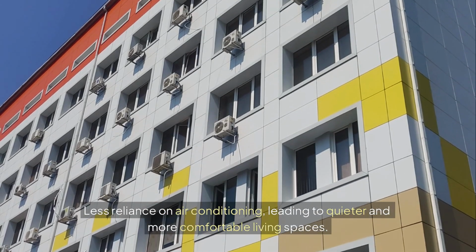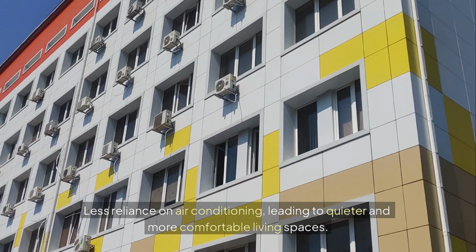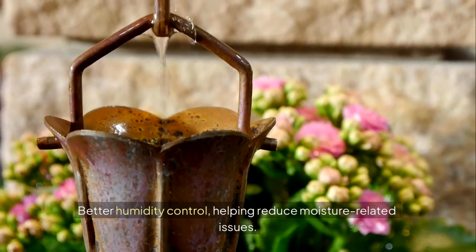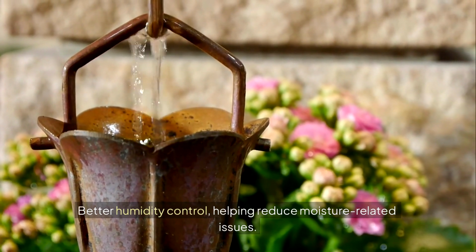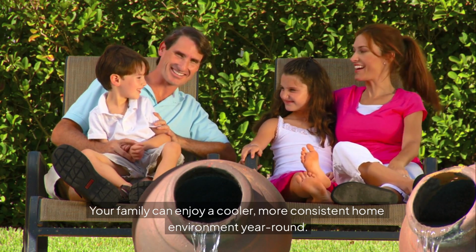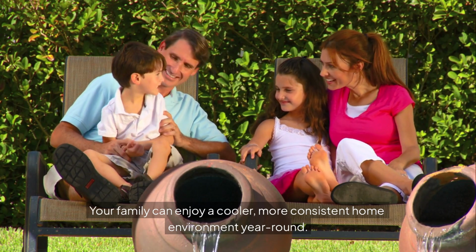Less reliance on air conditioning, leading to quieter and more comfortable living spaces. Better humidity control, helping reduce moisture-related issues. Your family can enjoy a cooler, more consistent home environment year-round.